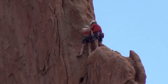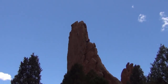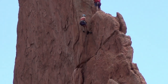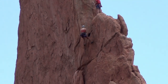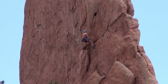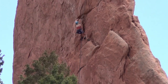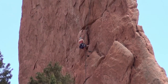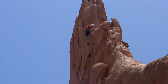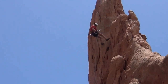We rejoin our intrepid climbers as they prepare their descent. Ladies first, Joe. Nice and easy. That does it. Now it's Jack's turn. Cowabunga, Jack.